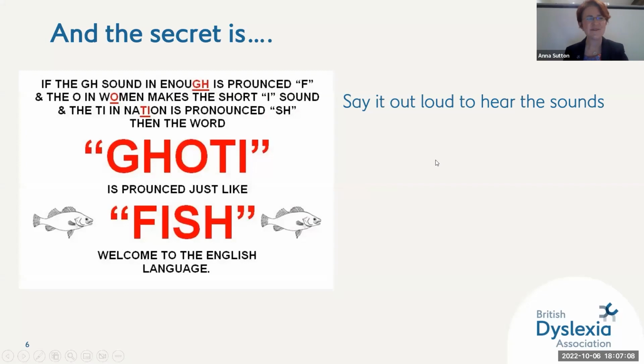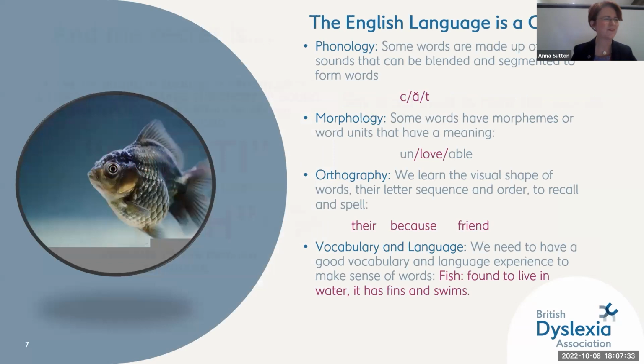And the secret is, if the GH sound in enough is pronounced and the O in women makes the short I sound and the TI in nation is produced sh, then the word GHOTI is pronounced just like fish. Welcome to the English language. Okay. So the first barrier you notice here is the language barrier, and the English language is a code.